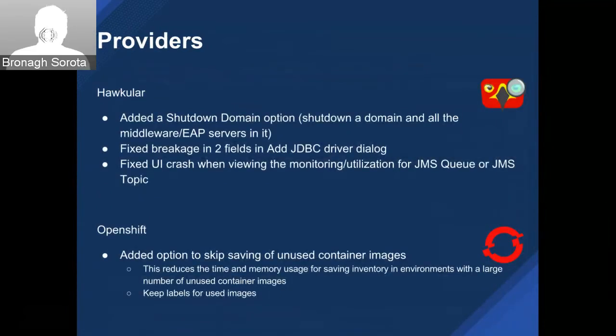So for the Hawkular provider, a shutdown domain option was added this sprint, and 2 bug fixes of note. Now the first one, when adding a JDBC driver, the dialog had some empty fields in it by default, where it should have been pre-populated, so that was fixed. And second, when viewing the utilization page for JMS queue or topic, the UI would crash, so that was fixed.